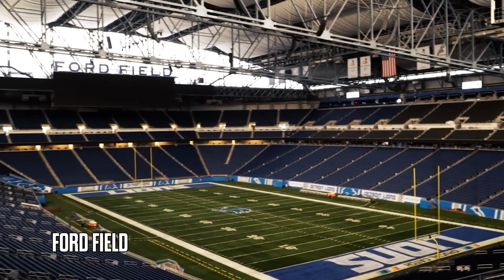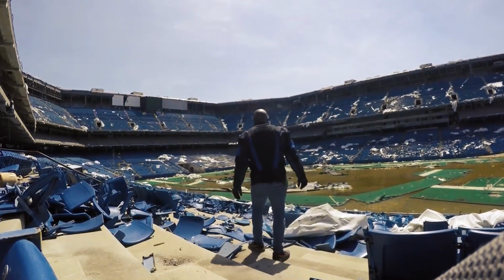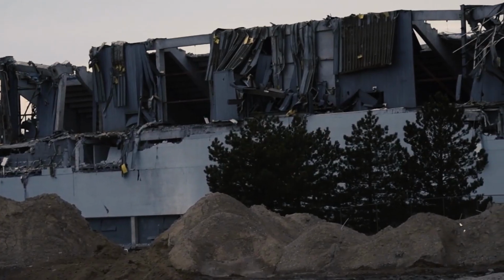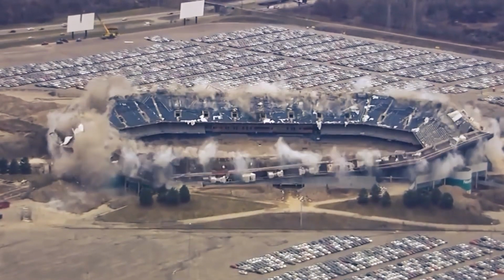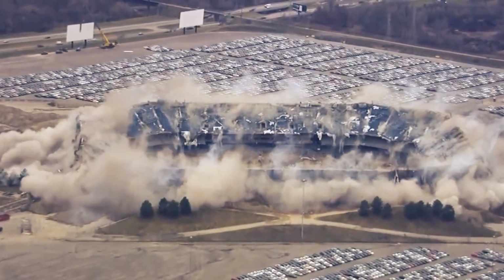But after Ford Field opened in Detroit, the Silverdome was left without a purpose. After sitting vacant for 8 years, it was sold to new owners who tried to revitalize it. By 2017, the decision was made to demolish the stadium so that the 199-acre site could be used for something else. The plan was to demolish the structure in phases.